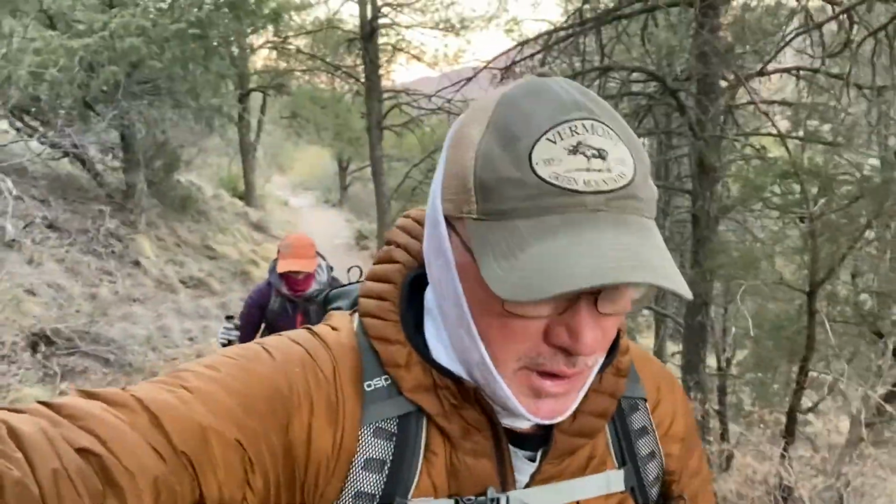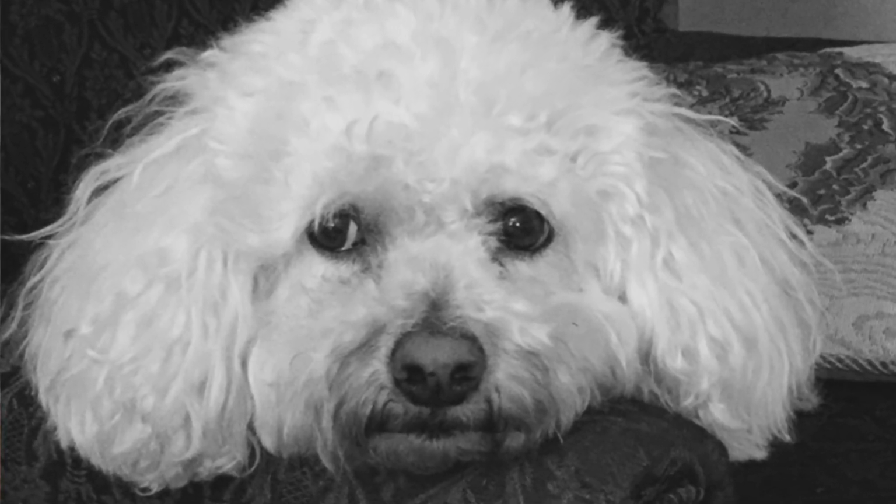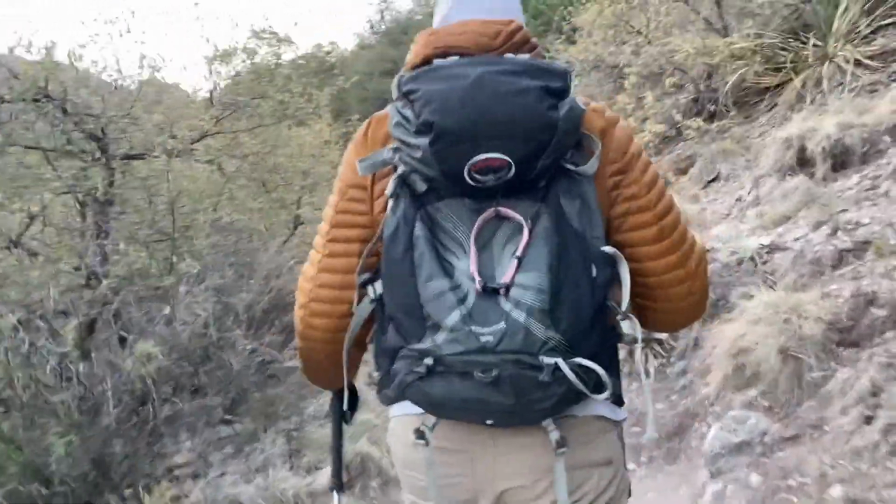Today's April 1st, and we're in a little bit of a melancholy mood, reflecting on our beloved Maya, our little Bichon that we had to say bye to 1 year ago today. She was near and dear to us. She was 11 years old, and it was just so sad to say bye to her. So I wear her dog collar on my backpack, and I plan on taking her with us wherever we go on this journey.